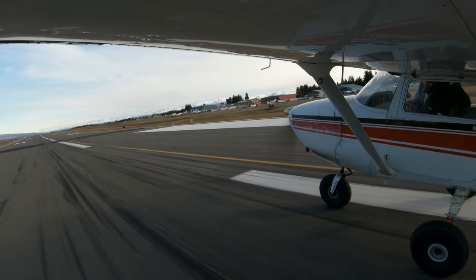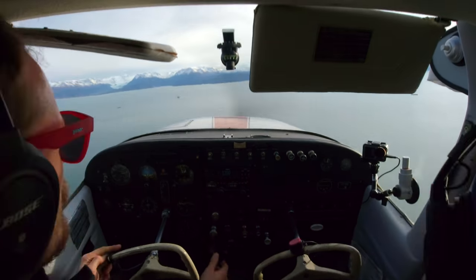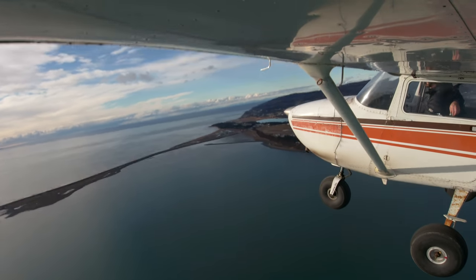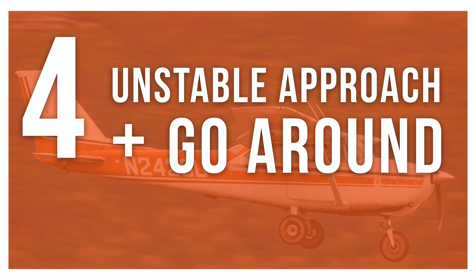Alright, let's clean it up. Let's stop. After showing David a landing, we came around for another go with him at the controls. In learning energy management, we end up too high, too fast, and too close. And this qualifies as what is called an unstable approach.